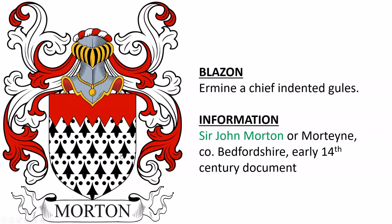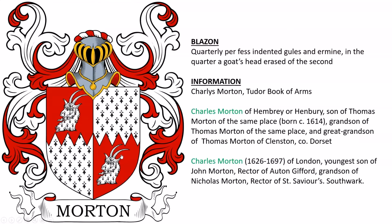Sir John Morton of Bedfordshire, found in an early 14th century document. The arms of Charles Morton, found in the Tudor Book of Arms. There's 2 different Charles Mortons I have listed here. One is Charles Morton of Henbury, the son of Thomas Morton of the same place. And there's Charles Morton, born 1626, of London, who was the youngest son of John Morton, rector of Houghton Gifford. So I'm not sure which of the 2 Charles this is referring to.